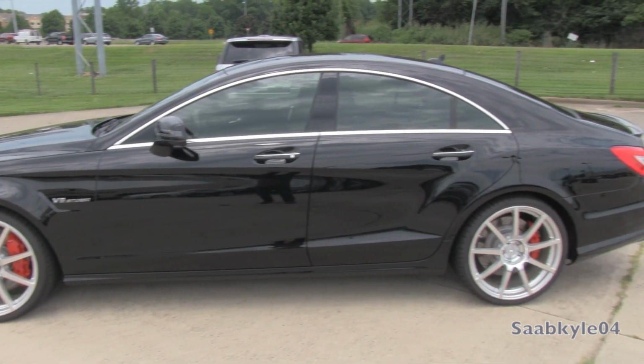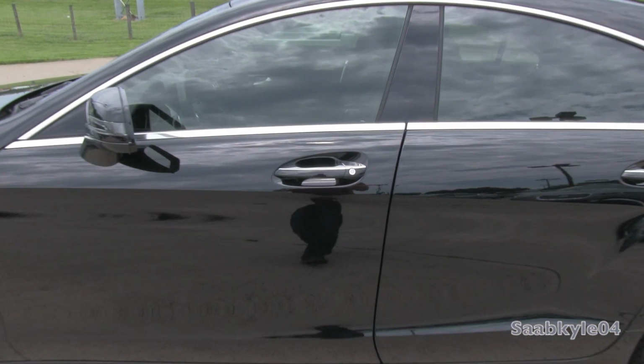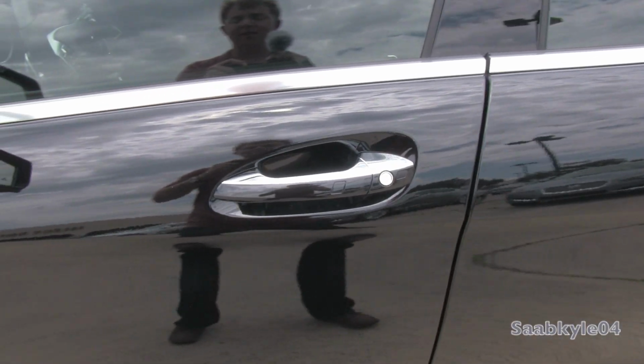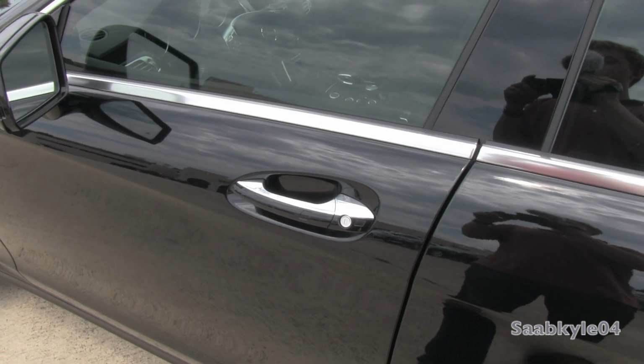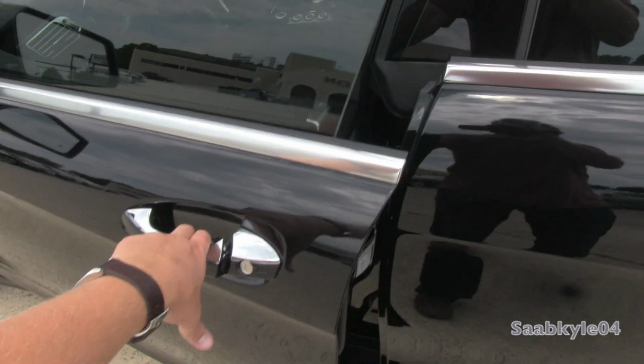Now, just like the latest Mercedes products, the CLS features a standard remote smart key access system, so you can lock and unlock the vehicle without actually having to use the key fob and utilizing the touch sensors on all four of the door handles. To lock, just tap the little depressed portion on the handle, and then to unlock, simply grab the handle because there's a sensor located right behind it.